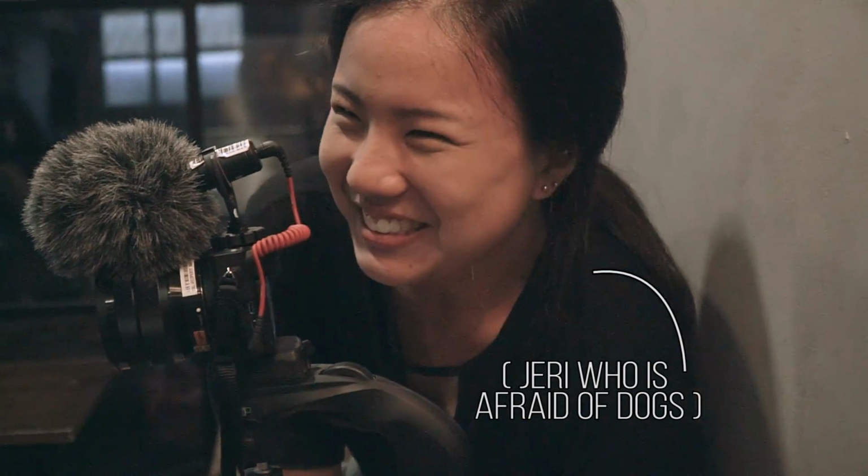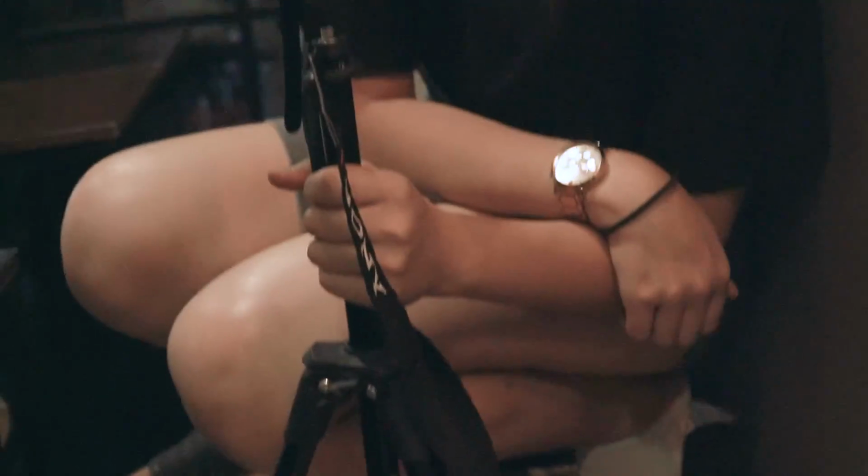So now we're at Corgi and Gang. It's actually a cafe with a lot of doggies. So for the past half an hour, we actually had to protect our dear Jerry right behind the camera there. Yeah, we have to shoo all the dogs away so she can do her work.